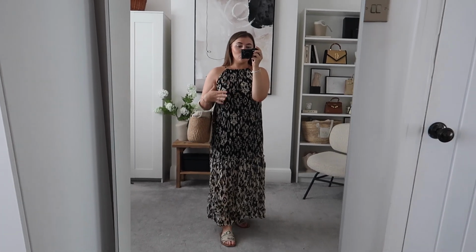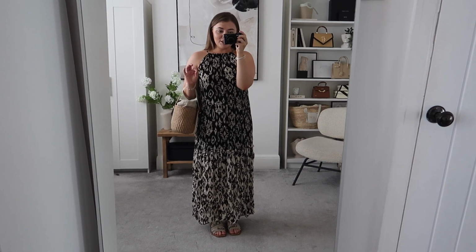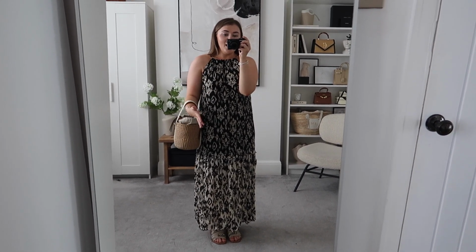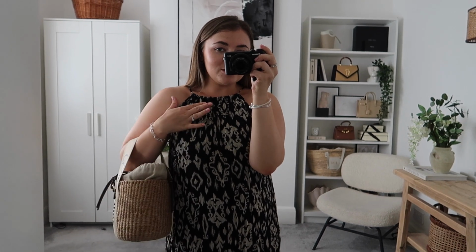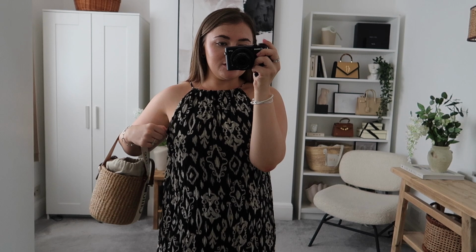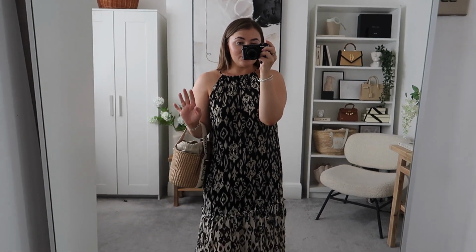I think the dress is gorgeous. I really like the tiered detail to the hem. I know I chatted about this with the Reformation dress, but it's just such an easy way to elongate your body and make you look taller. I also love the fact that it's off the shoulder, like your shoulders are out. It's a beautiful halter neck, but it comes up to a really, really lovely height, and it comes in really nicely. There's nothing worse than halter necks that come down really low and you end up getting a lot of side boob. Like, I like it when it's nice and covered and you feel super secure. Now, I actually sized down in this dress.